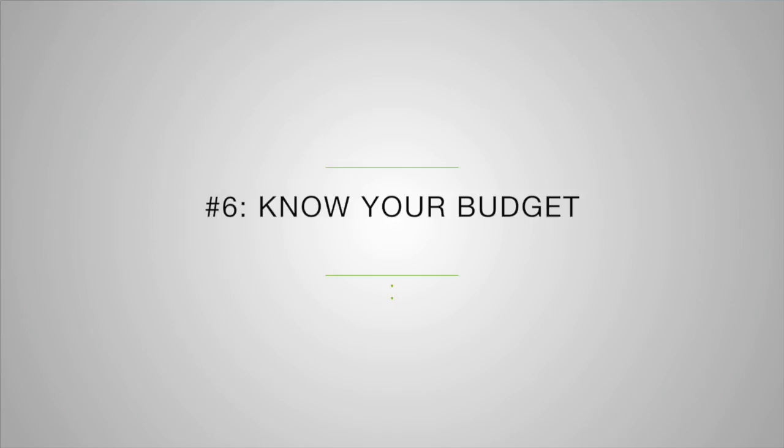Step 6, know your budget and what you're looking for. So now that you know the type of property you're looking for, you want to be able to make a decision quickly once you find the property that you want. It's important to make sure that you know exactly what your budget is, what all your expenses are, and what your repayments will be on all those fixed expenses.